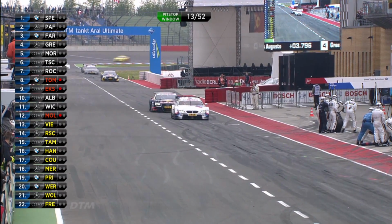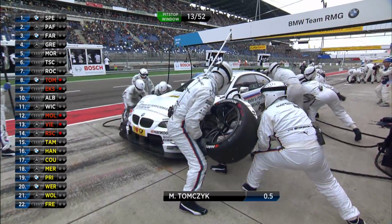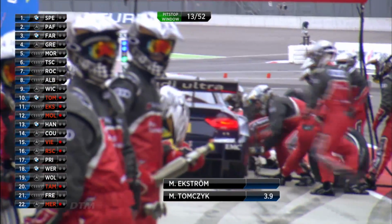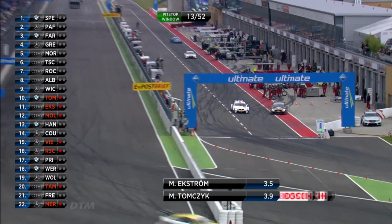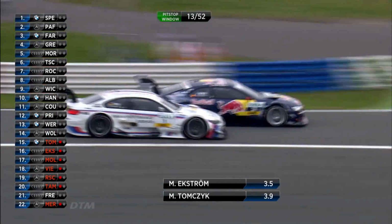And Mortara, the second of those 2, coming in. Tomczyk as well. And it's really rush hour down here. Let's see how quickly they are. And that's not bad. 3 seconds is really mega. Under 4 is a good job. And the BMW teams, remember there's 3 different teams run these cars, they go absolutely side by side.